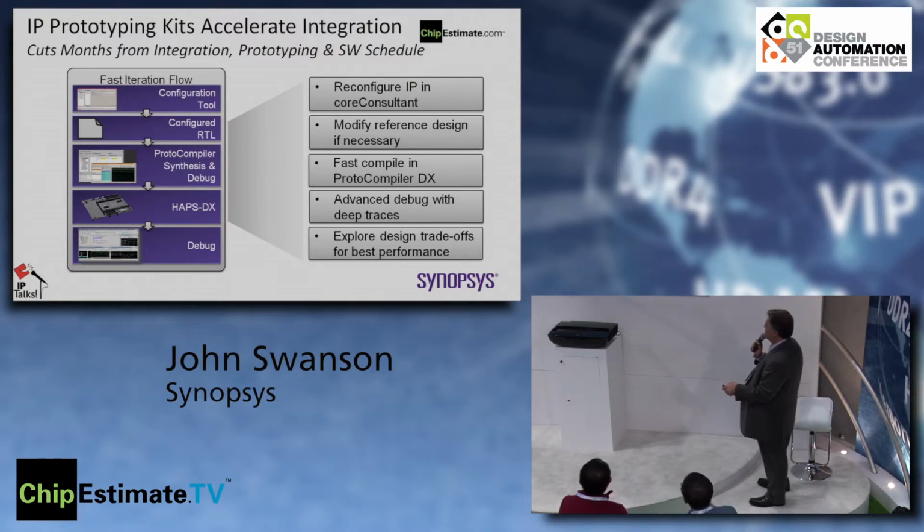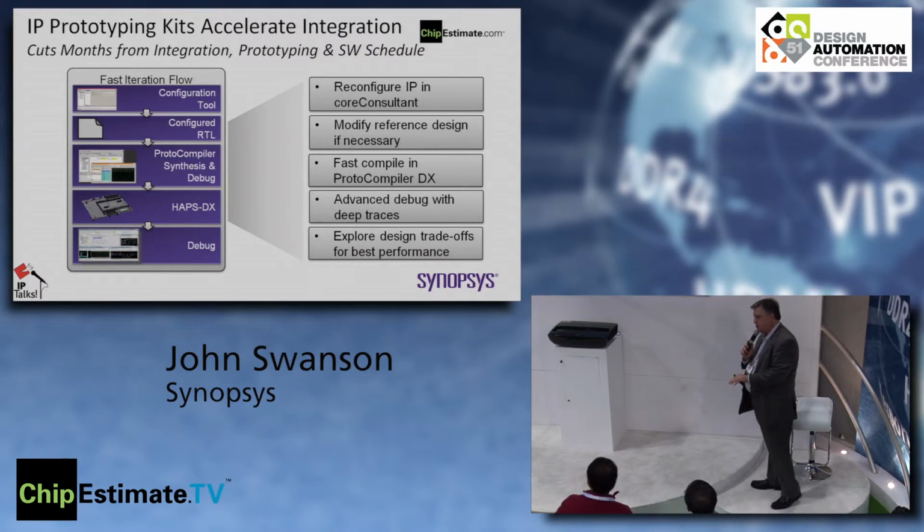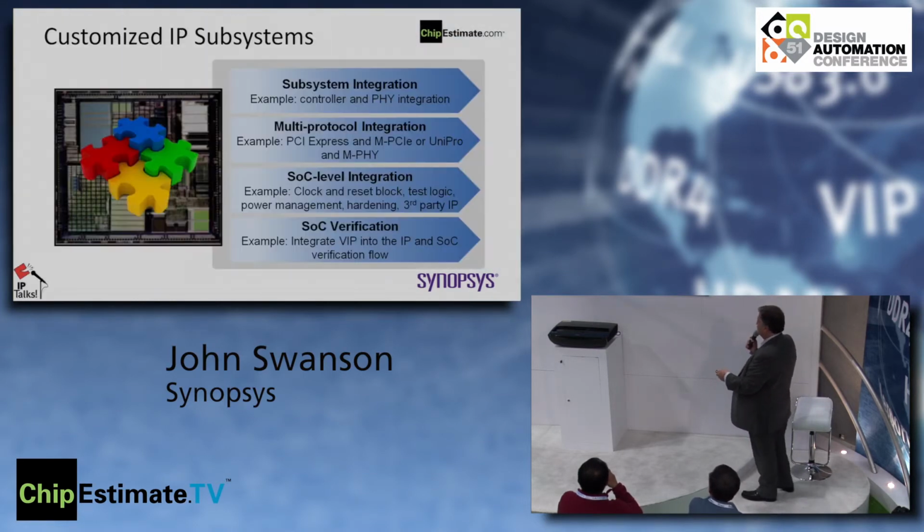The HAPS DX holds up to 4 million ASIC gates on this board, and will plug into the other HAPS boards. So once you've got your reference, you've tweaked the reference design, and you basically have the PCI Express subsystem you want, you can take that card and put it right on a HAPS system. And all the debugging, oops.